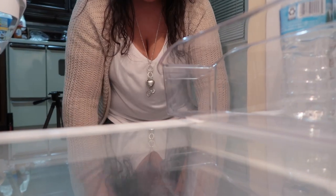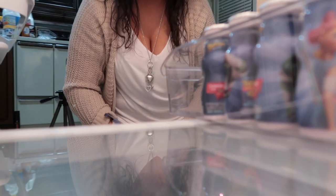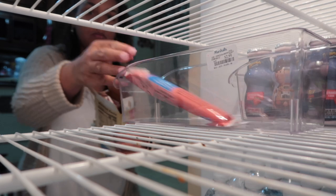But all of my containers that I'm using, my acrylic containers in this video, I got everything from Marshalls. So the egg holders, I think they were like $3.99. These little small containers that I'm putting the yogurts in, they were $2.99. And then I have a couple other different sizes. Yes, and I'm guilty of not taking the stickers off of these.